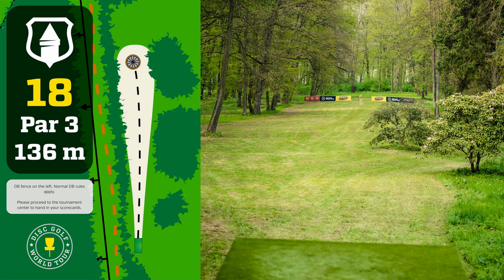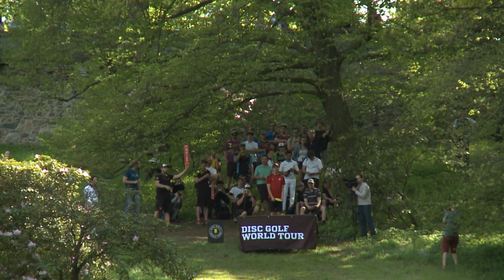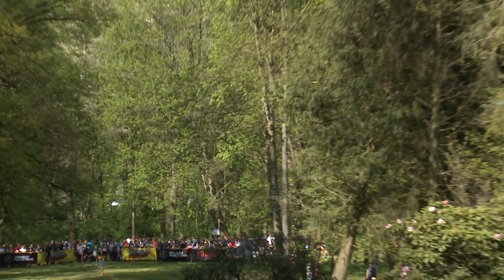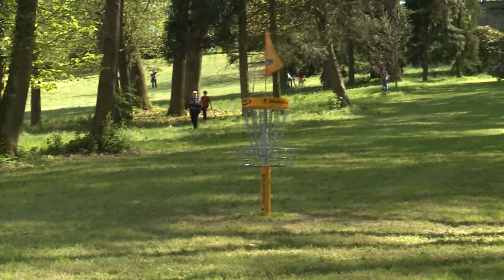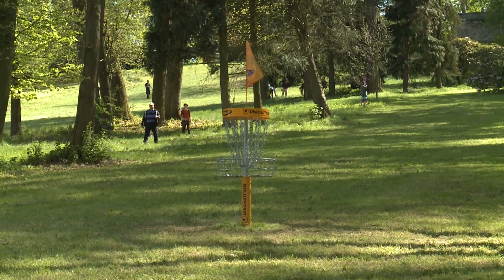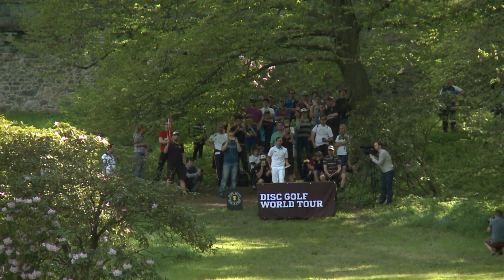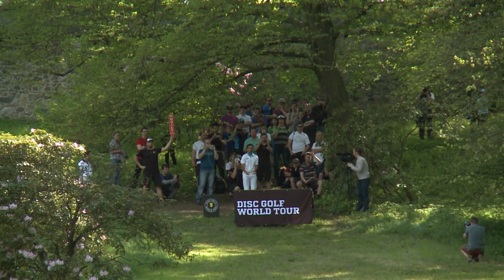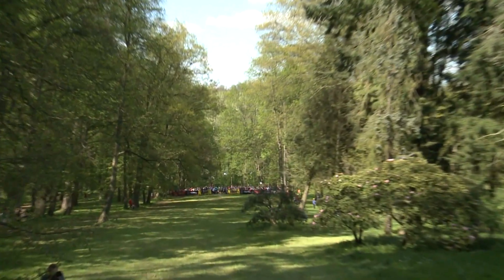Hole 18. 136-meter par 3, the finishing hole. It's going downhill. This is a must-get birdie, and Simon getting a little kick off the tree. Pretty neutral kick. Didn't hurt him too much. Didn't help him that much either. But if Paul or KJ can park it, then Simon's chances get real slim real quick.